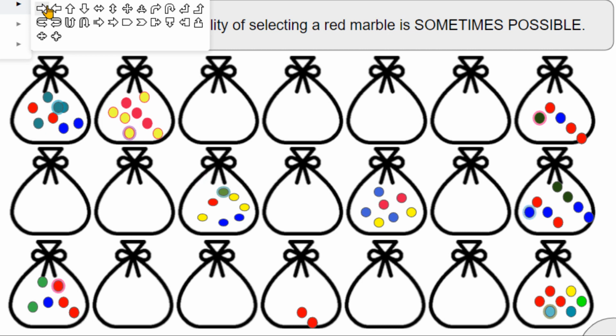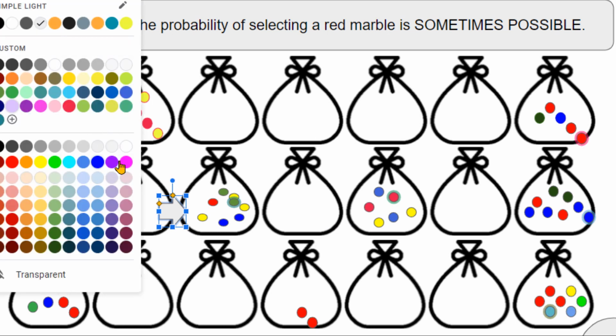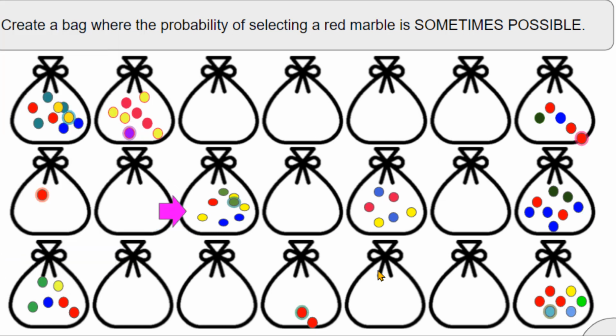Then I'll have a couple questions for us. This one here, I'm going to put a big, bright pink arrow at it. You have the most colors so far, I think. Tell us, why does this still fit our rule that selecting a red marble is sometimes possible?